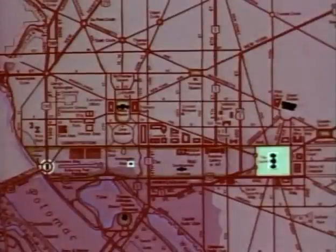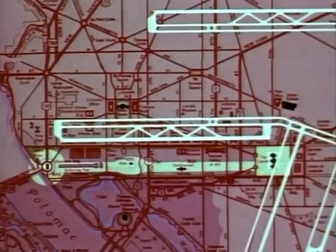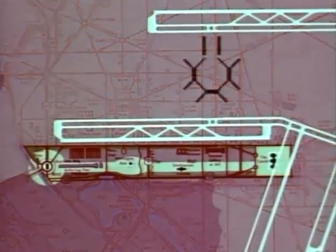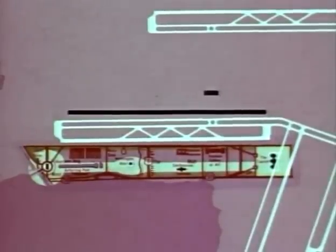Compare it with the city of Washington itself. The distance from the Capitol down the Mall, beyond the Washington Monument, and past the reflecting pool is the length of one runway. This is also the total length of the buildings and fingers in the terminal alone, 2 miles.